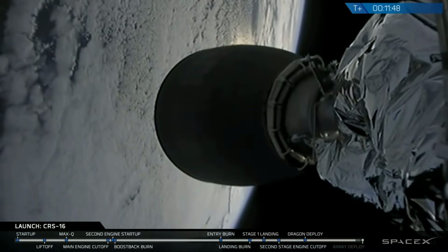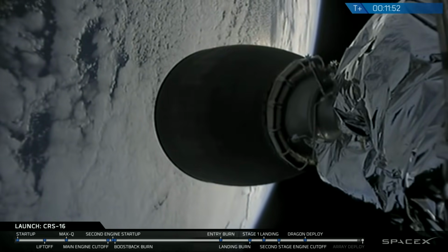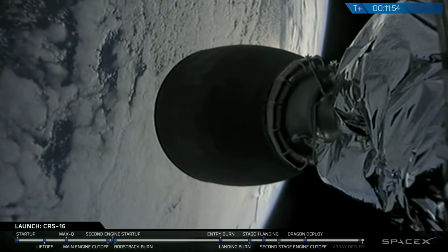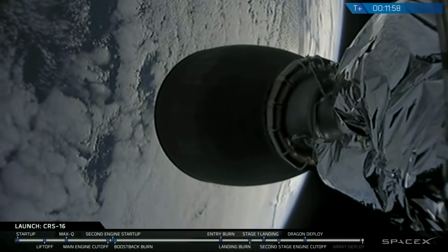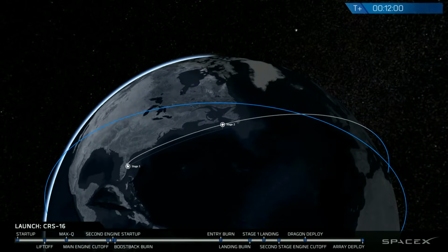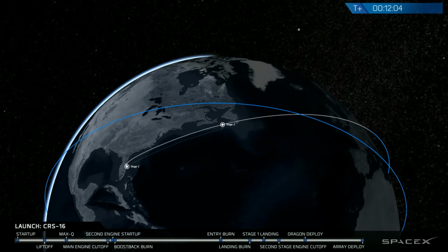Like I was saying earlier, we are currently waiting for the Dragon solar array deploy, coming up in about 30 seconds, 30 or 45 seconds. Those solar panels are covered by shrouds on the side, carbon fiber shrouds. And so we might be able to get some video, hopefully, of those shrouds popping off and those solar arrays extending.